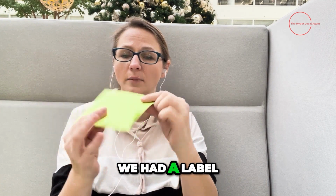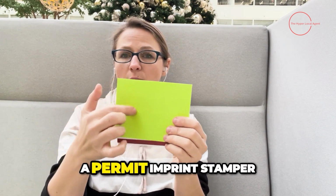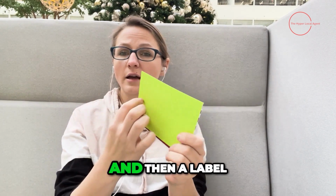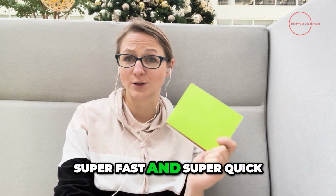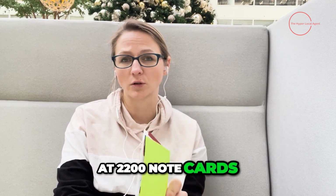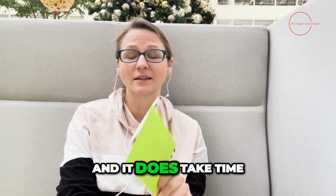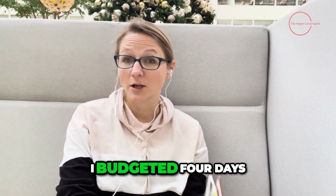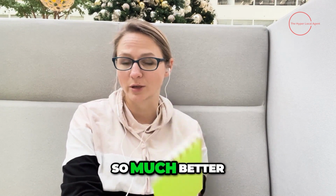We had a label for my return address. We have a permit imprint stamper that we literally just stamped on there, and then a label. I budgeted 4 days for the project. Okay, is this something that is super fast and super quick? At 2,200 note cards? Definitely not. That is a lot of cards, and it does take time. I budgeted 4 days. I think we did it in 3, so much better.